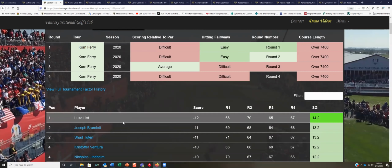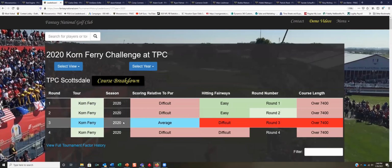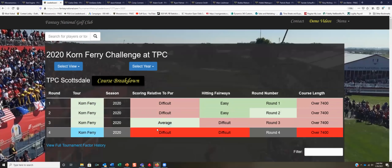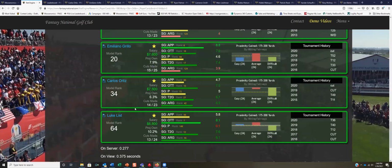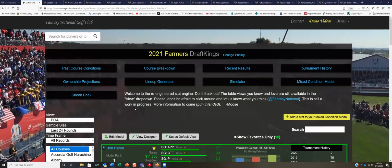But yeah, I'm not saying that's why I'm selecting Luke List. I think it's just one more point that he can play on this type of course. You're going to have to pick one way or the other, and I'm not leaning towards the amazing putters, because I think there's so much that you need to do to get to putt on this course. So I'm like, give me the guys that can get to the green, and then let's hope they can do something with the putter. So that's kind of where that's fallen in.